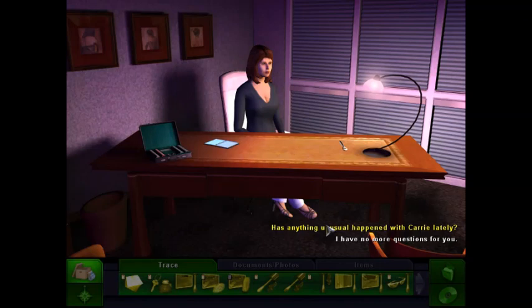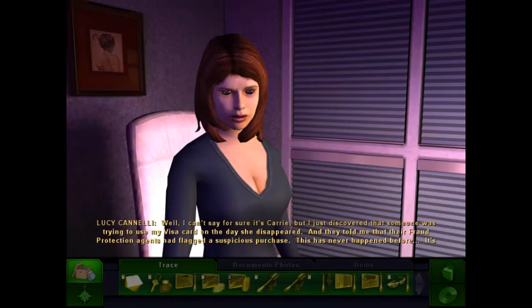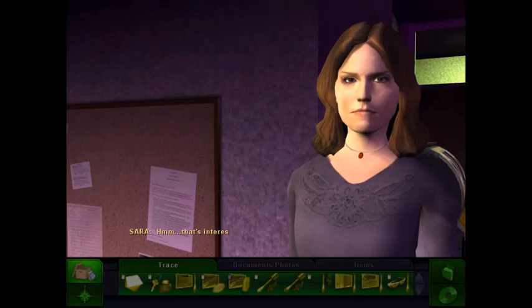Well, I can't say for sure it's Carrie, but I just discovered that someone was trying to use my Visa card on the day she disappeared. And they told me that their fraud protection agents had flagged a suspicious purchase. This has never happened before. It's gotta be Carrie. That's interesting. Might be worth having Brass check into it. I don't have anything else to say to you.